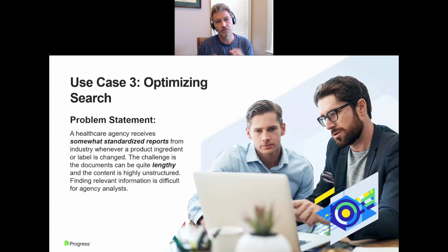Now, search. Search and content management actually have some similar problems. The fundamental problem with all search systems and all content management systems is lots and lots of data and no one can find anything, right? You're probably very familiar with that. When we have documents that are very lengthy, that gets even more compounded. It's very difficult to find the information I want if it's 50 pages into a particular report.